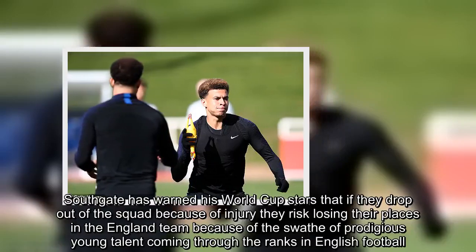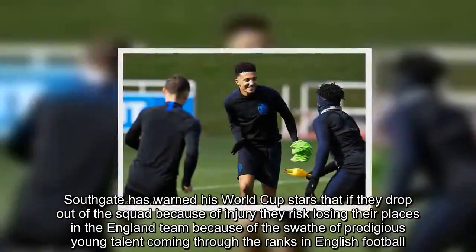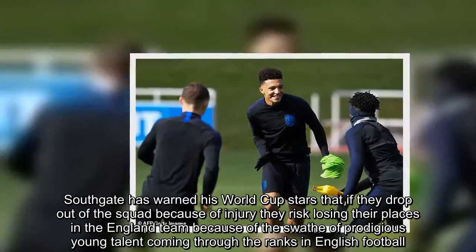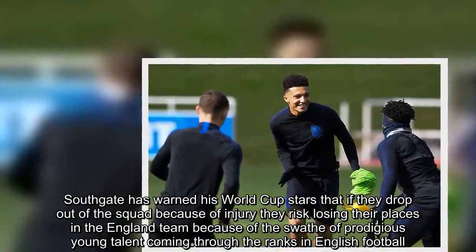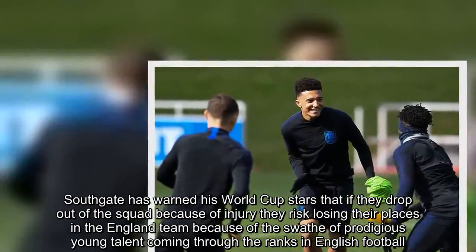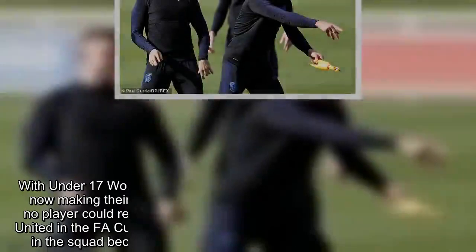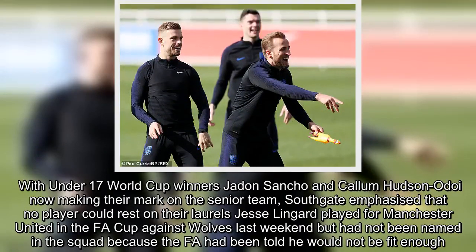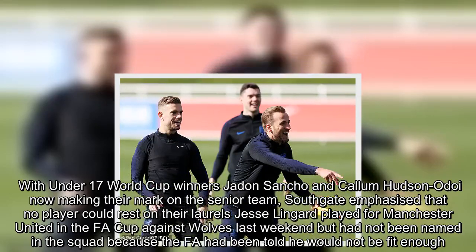Southgate has warned his World Cup stars that, if they drop out of the squad because of injury, they risk losing their places in the England team because of the swathe of prodigious young talent coming through the ranks in English football. With under-17 World Cup winners Jadon Sancho and Callum Hudson-Odoi now making their mark on the senior team, Southgate emphasised that no player could rest on their laurels.